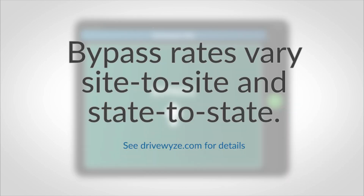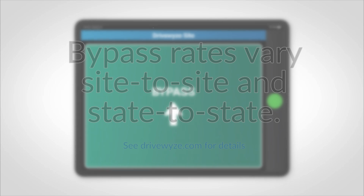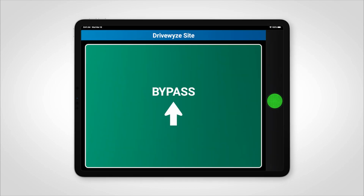Your chances of getting a bypass are largely determined by your carrier's safety score. Bypass rates vary from site to site and from state to state, based on screening rules put in place by state law enforcement agencies, working in cooperation with Drivewyze. If a waystation or mobile inspection site is closed, you will receive a bypass driving instruction.